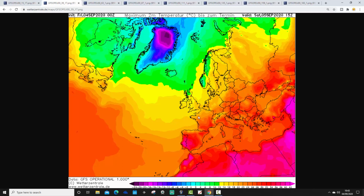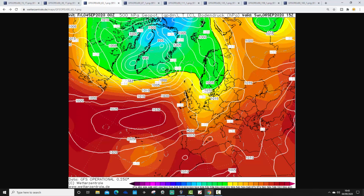Temperatures again show a north-south split, so pretty cool across many northern and northwestern parts of Europe on Saturday. But the rest of Europe, from France eastwards and southwards, generally looks pretty hot. The Low Countries, Belgium and Holland are also relatively cool, as are north and west Germany, but eastern Germany through to Poland is a lot warmer. Sunday looks like this.